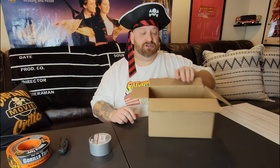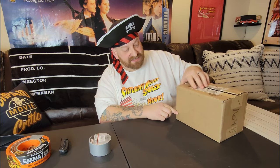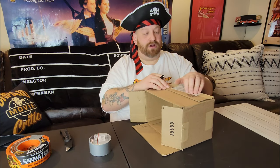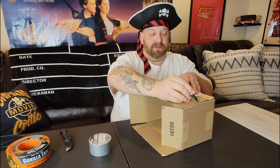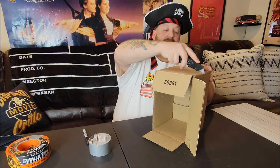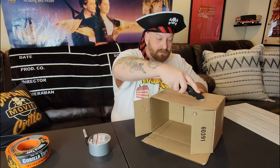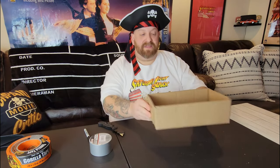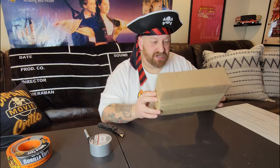So the first thing I'm gonna do is take this box here and cut it down a little smaller because, like I said, this is gonna be the base. It's gonna sit like this and I only want it to be about this high. I'm gonna use my razor to cut off one of these flaps and then use this to mark it all the way around the box so that I know I'm cutting the same height all the way around. Then we're just gonna cut that. And there we go. And that is the bottom of our treasure chest right there.